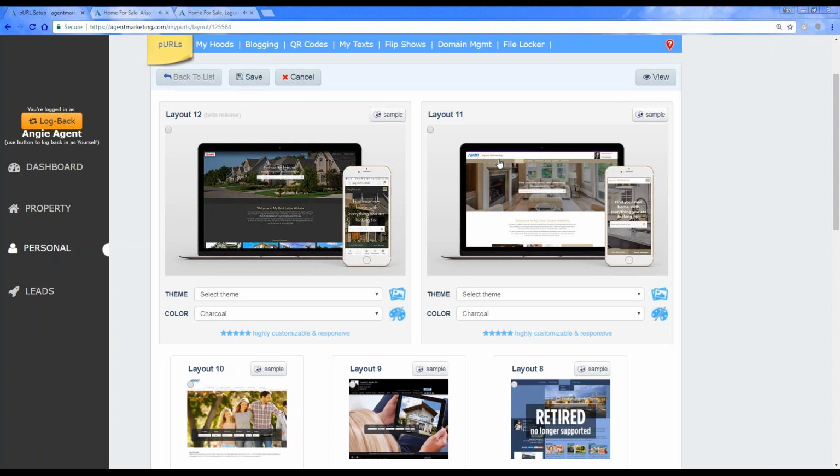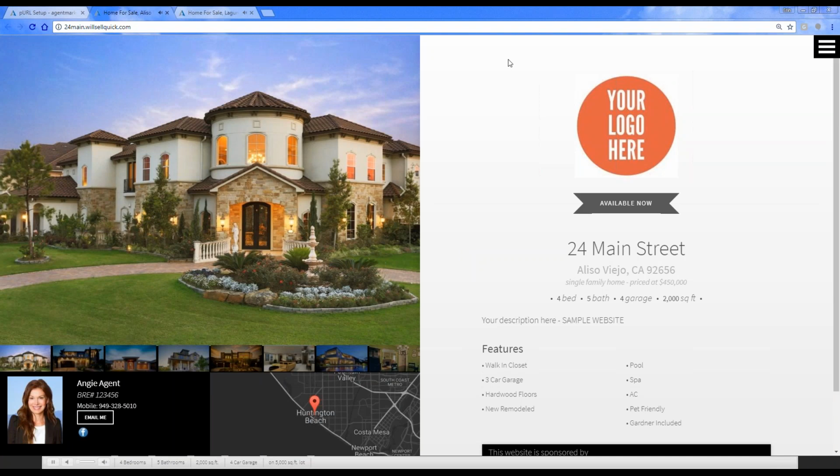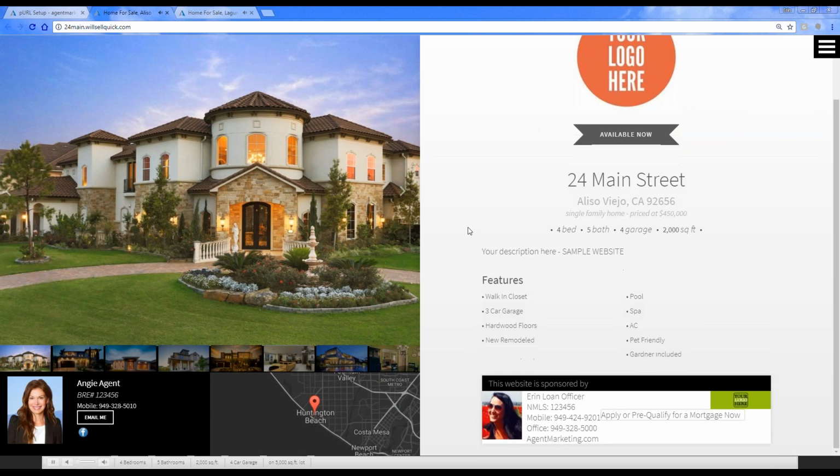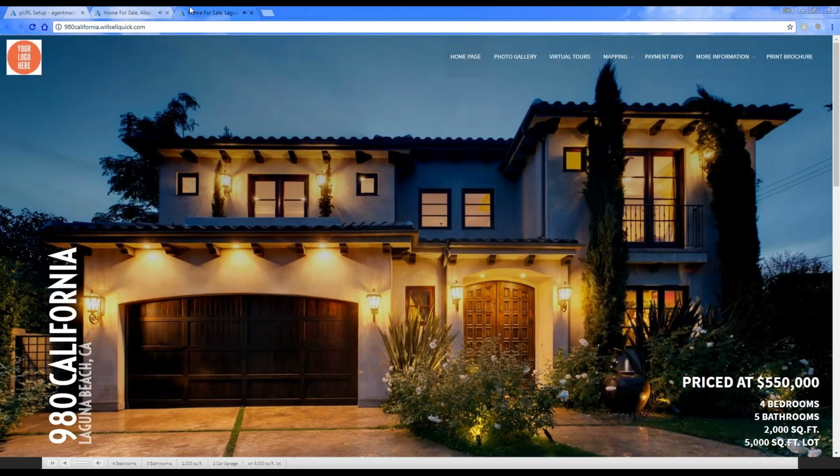So we have that, and we have two new property website templates. I believe last week I showed you this one. This is layout 14. We're moving up in those numbers here. It's going to have the property information, property photos, map, agent info. And then over on this one, this is going to be layout 15. You'll see here, it's a beautiful HD image. It's going to pull the first photo that you have in your photo gallery as the background image.